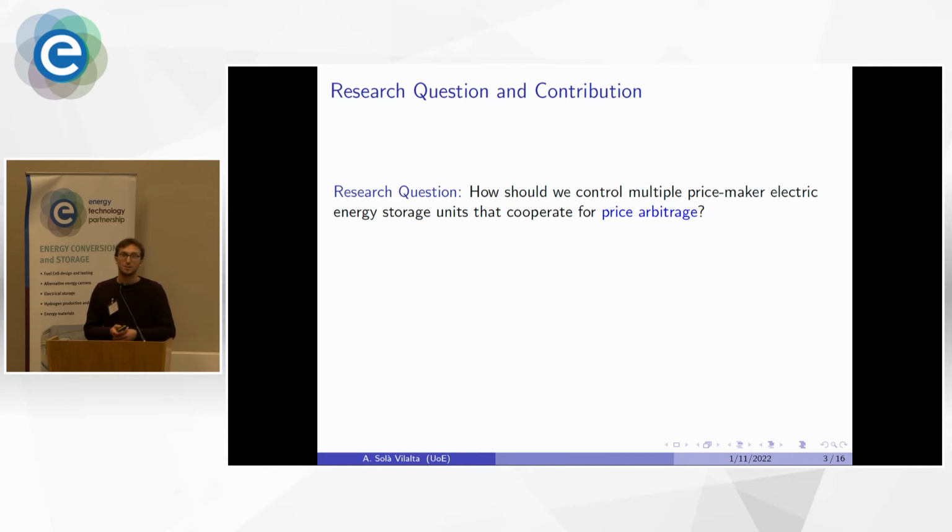By price arbitrage, we mean that the objective of the storage units is to maximize profit by buying electricity when it's cheap and selling it when it's expensive. We consider multiple storage units, so the decisions to be made are not only to decide when to charge or discharge, but also decide which storage units to charge and which storage units to discharge. We assume that the storage units cooperate between each other, so the objective is to maximize the total profit made by the units as if they were owned by a single owner.